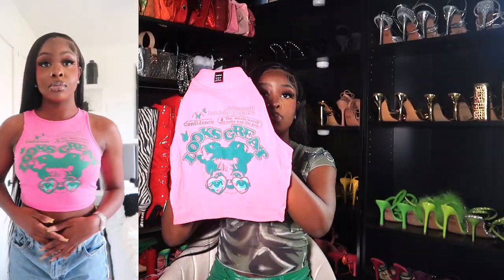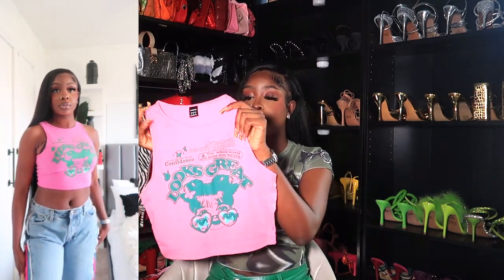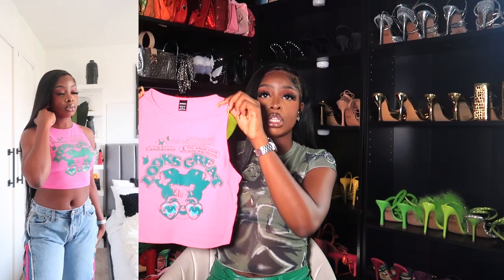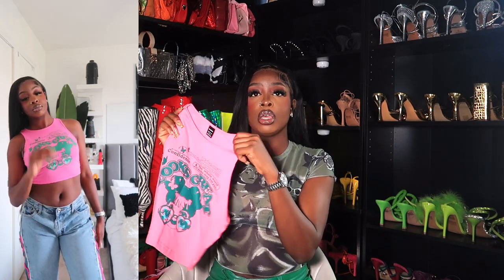All right, and then I just picked up this nice pink crop. It was nothing too crazy. I just wanted a pink crop top. It has some green embroidery, or green details on it, so you can really take a spin off of that. But this is really cute. It's just a muscle tee, nothing too crazy about it. There's nothing on the back, just the front. I got this in a size small, and I can't wait to style this because it's just really dainty and cute, nothing too serious.